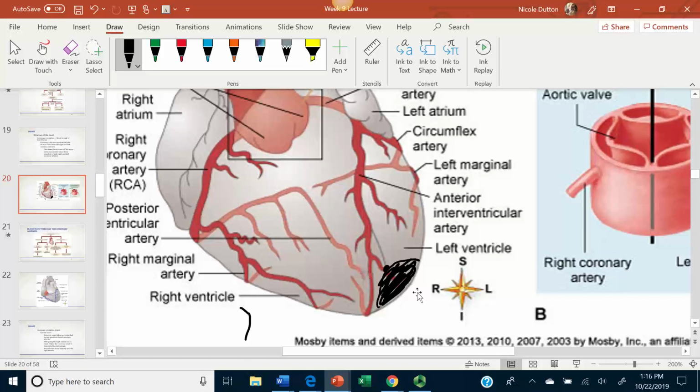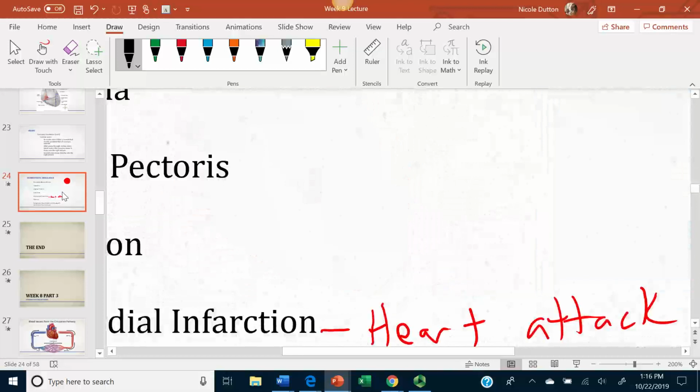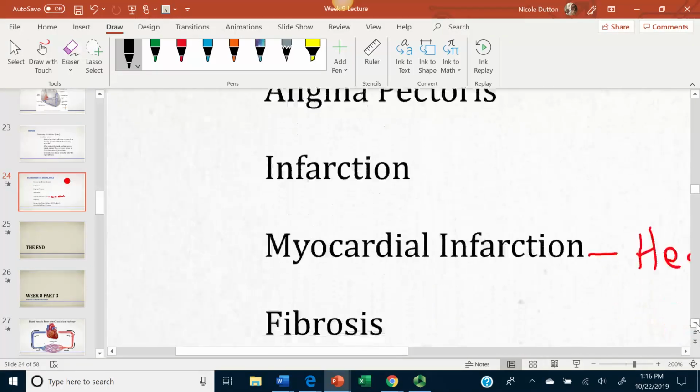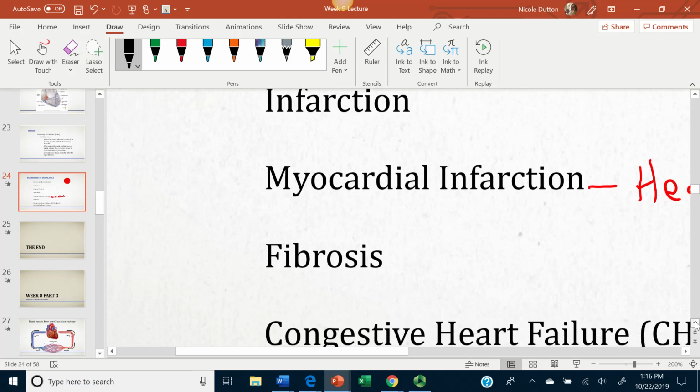Now when this happens, your heart is going to recover and repair itself. But you can't regrow new heart muscle tissue. You can only regrow scar tissue. So that's what we call fibrosis. Fibrosis is talking about replacing heart muscle tissue with scar tissue.